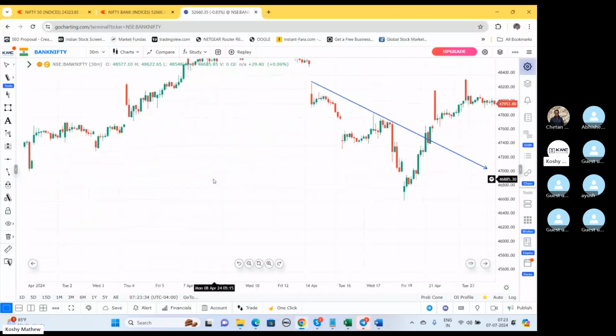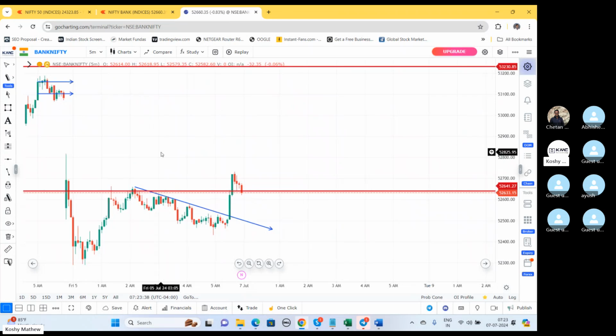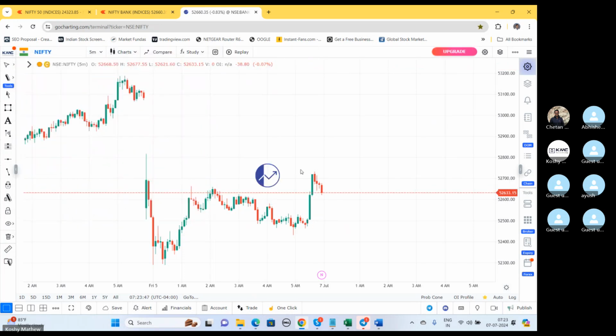You can draw even on an intraday. Forget about 50 or 30 minutes; take 5 minutes and look at any chart. Okay, see, I've drawn here already. Now you take Nifty for that matter.